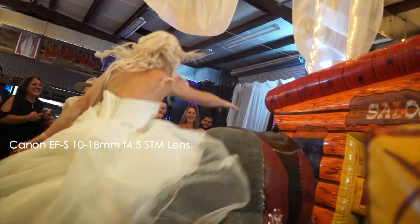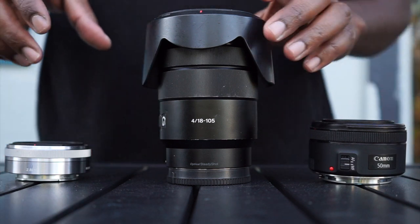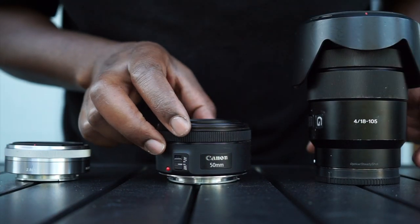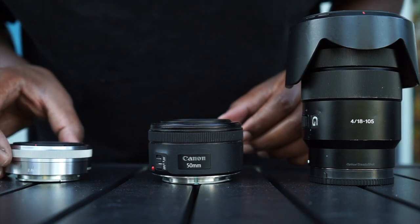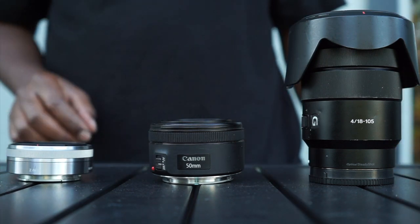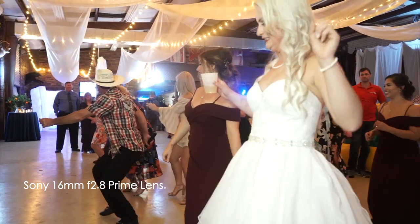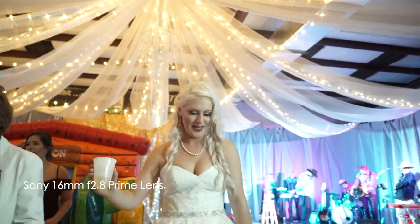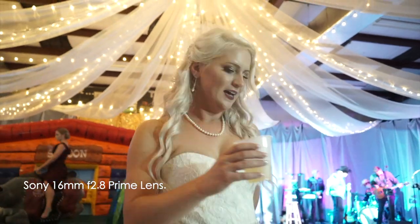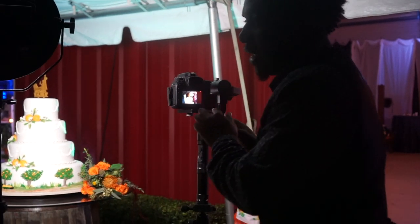So these are three lenses that I feel every wedding filmmaker needs, guys. A 50mm lens, a telephoto lens, and a wide angle lens. It doesn't have to be a Canon, it doesn't have to be a Sony, it doesn't have to be any brand, as long as it's in these focal lengths. As long as it's a 1.8 or something below that, 1.4, 1.2, I recommend that. If you have money to get a macro lens, those lenses are kind of expensive because they're specialty lenses. But if you have the money, you could do that as well. The details would be crazy with the macro lens. So those are the lenses that I feel every wedding filmmaker needs.